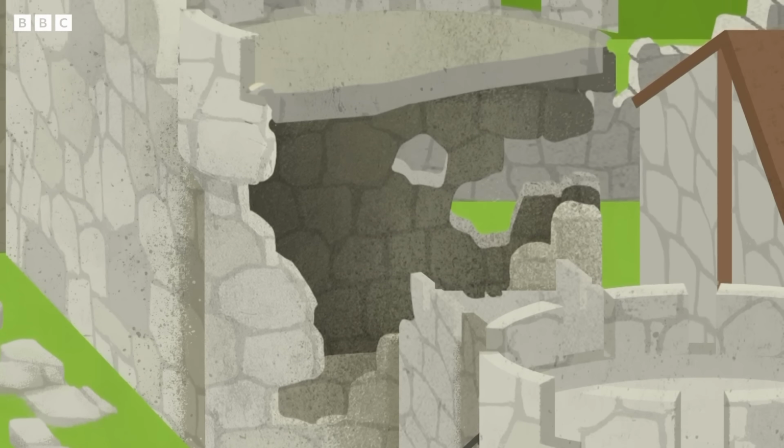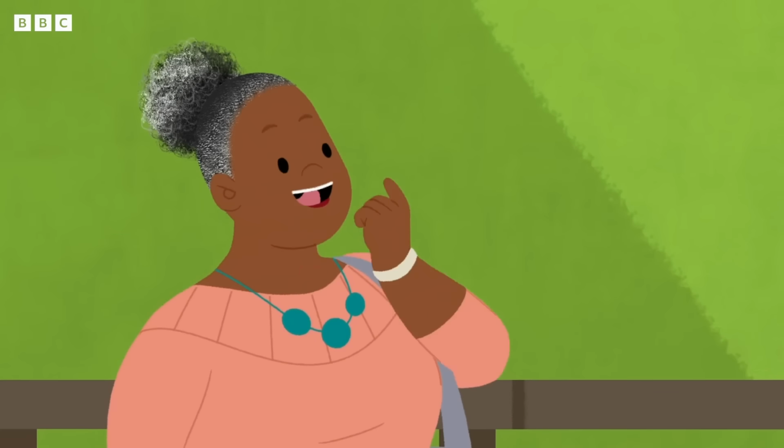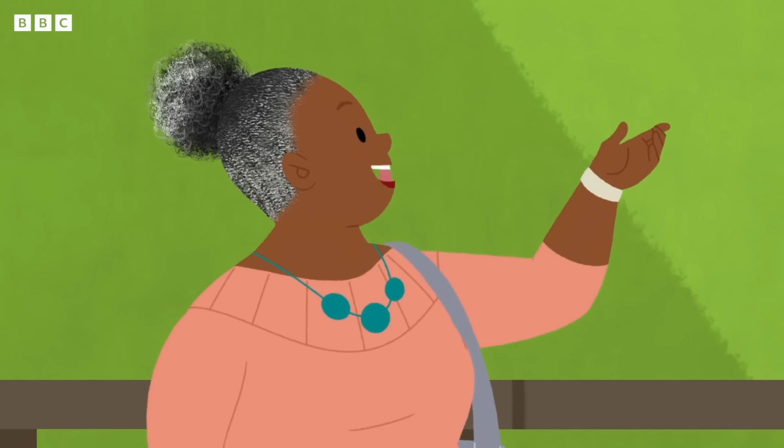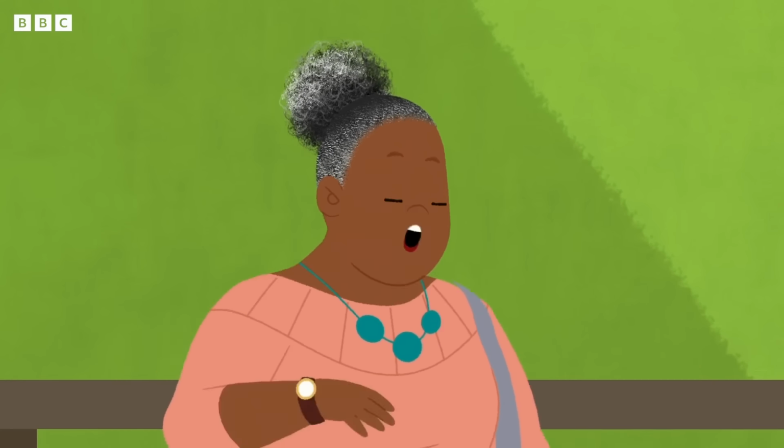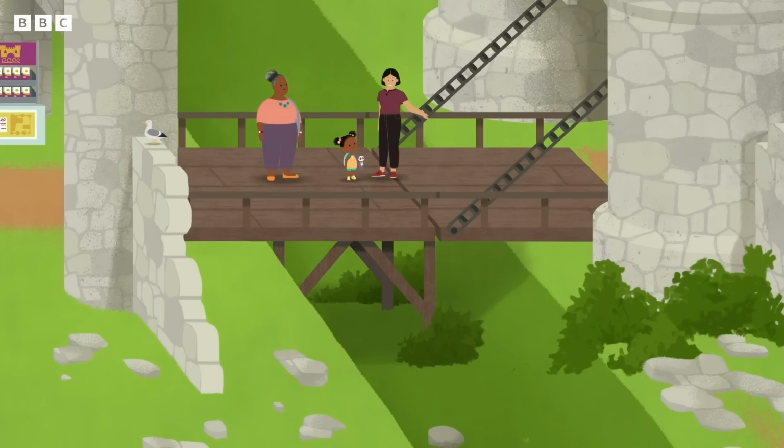Why is the castle falling down, Gran Gran? Well, the castle is so old that people don't live here anymore, and some bits of it are in ruins. This moat used to look very different. It was full of water. Wow.